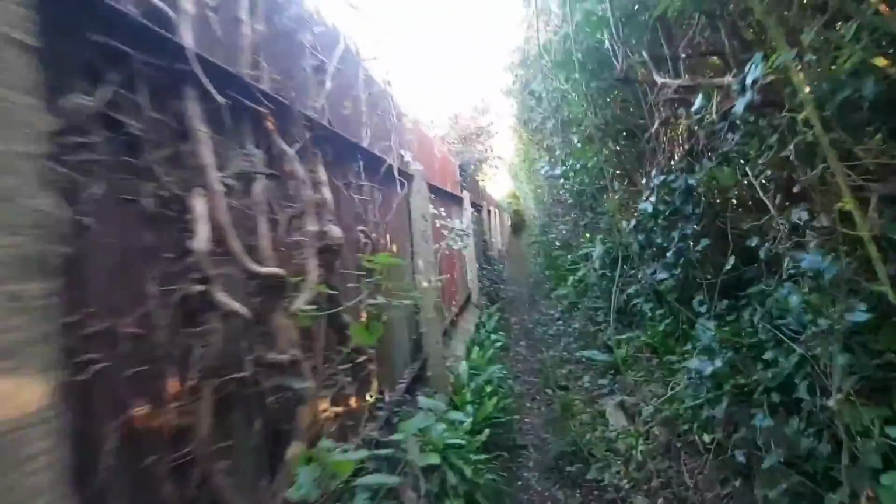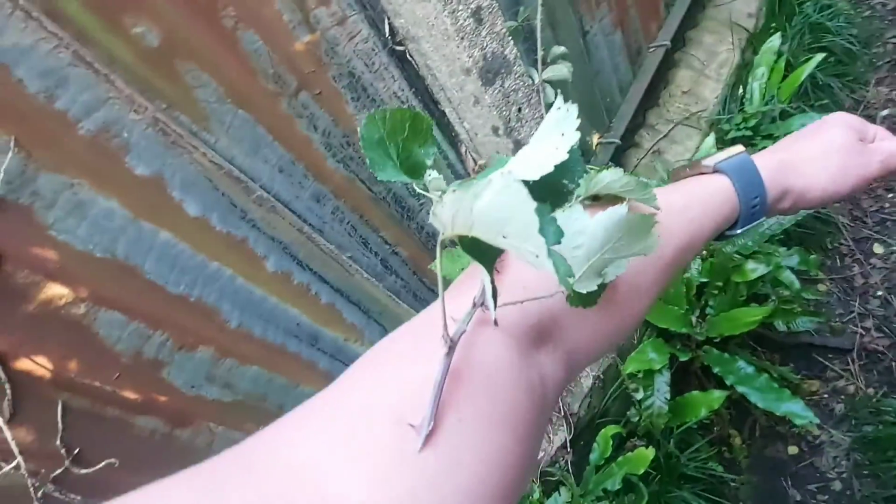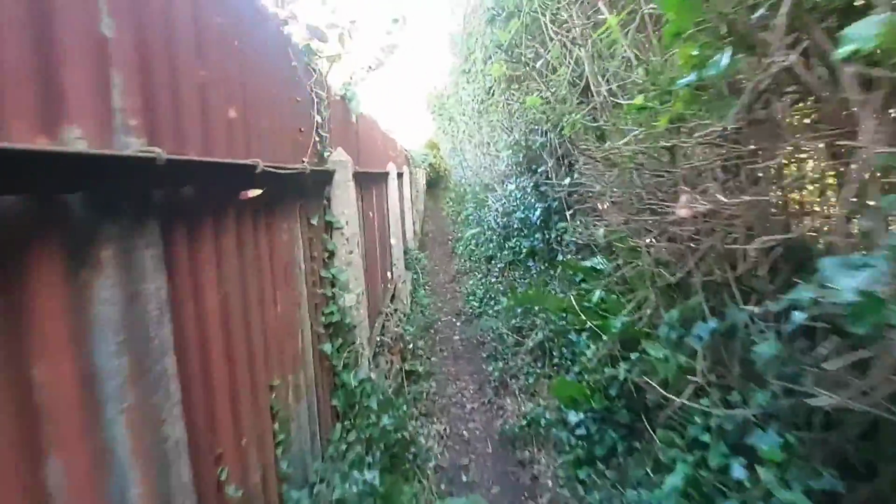Ooh, it's quite a narrow path, but still, it's fun, isn't it? Something new. Oh, I've got a few things. Look at this. Just stuck to my arm there. So I have to get Sue to pull that off. Being manly, I can take it. Ouch. Oh, just stung myself on a stinger now. But I'm very excited. New path.